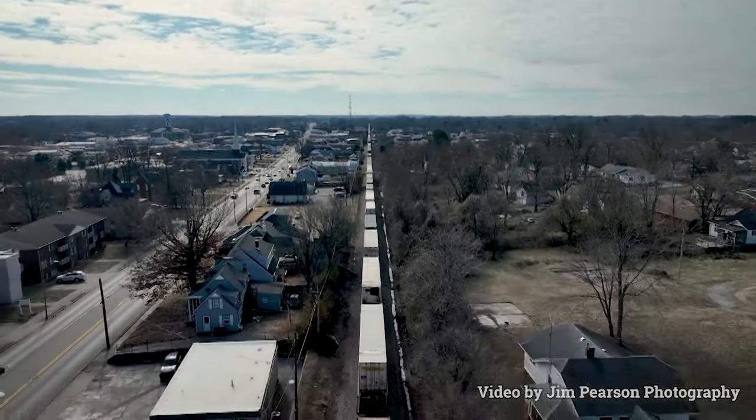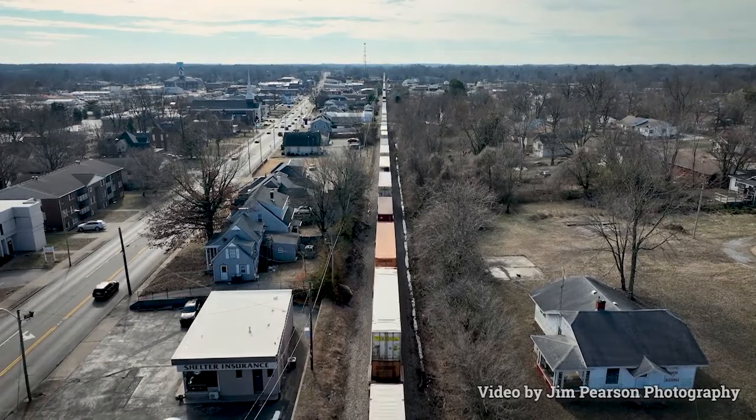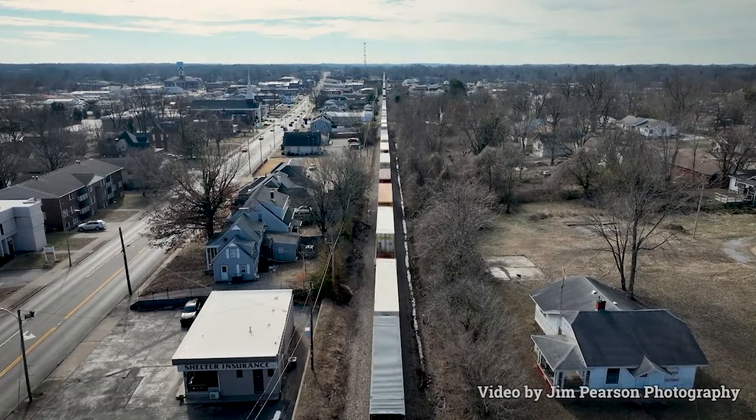Well, our train is past the last crossing to the south of town, so it's picking up speed now.